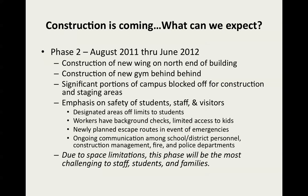Of course, with construction going on on campus, there will be an emphasis on the safety of students, staff, and visitors. All construction during next school year will be taking place outside of what is currently our building, with the exception of where that demolished wing was. And so, we'll still be able to have school, but we will continually monitor and make sure that we're being safe with our students. Designated areas will be completely off limits to students. Workers who are on campus doing construction work will have their background checks and will have limited access to kids. We will have newly planned escape routes.